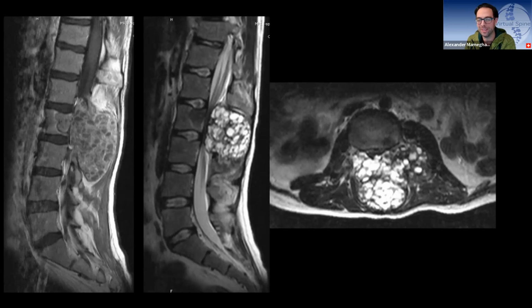So it's a cystic tumor from L2 to the posterior elements, or from the posterior elements to L2. It looks like a primary bone tumor. The patient has got neurofibromatosis. Yeah, type 1. Type 1, yes.